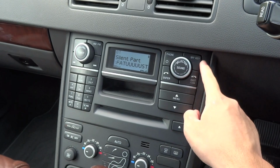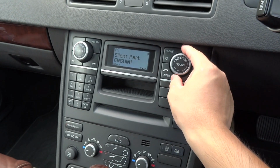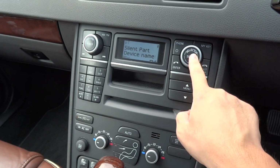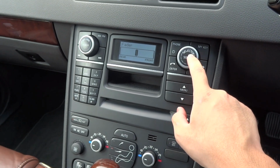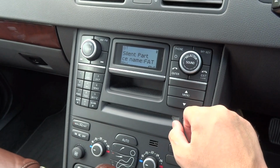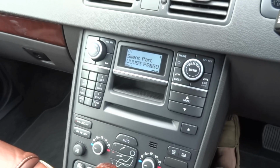My key basically allows you to store a favorite key on this button. If you just use the right knob, you can cycle between Bluetooth, CD, or auxiliary. If you hit sound, you can access your sound system settings with your bass, treble, balance and fader, your center settings, surround settings, and all that. You also do have your on-hook, off-hook buttons for the Bluetooth telephone.